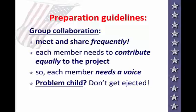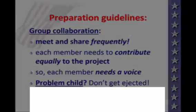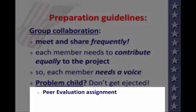But there is a possibility that this group member might just not do what they're supposed to do. There's going to be a couple of mechanisms to deal with that. First of all, after the assignment's completed, everybody is going to complete an individual peer evaluation, which basically provides some feedback on the contributions that each group member had to the overall project. But if you really have a problem child that just after repeated efforts by the group just isn't doing what they're supposed to do, the group can exercise the ejection mechanism.